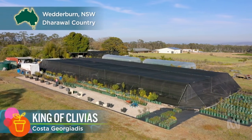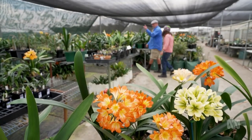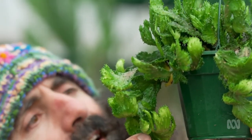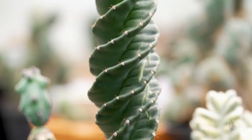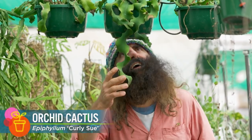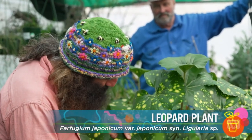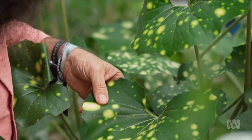We're back in Peter Hayes' nursery because aside from his unique hybrid Clivias, he's also fascinated by rare and unusual plants. Most of these beauties I've only seen at rare plant shows. Things like Epiphyllum curly sue, Euphorbia flanaganii, and Ligularia. Look at the detail in these different plants. Everywhere I look, there's something different.